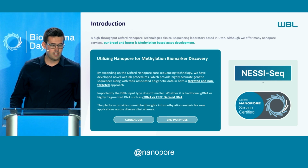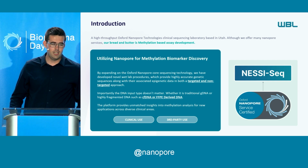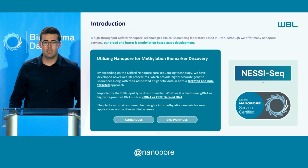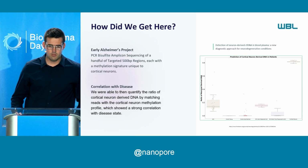We've also done a lot of studies for FFPE-derived DNA, and this is kind of the concept I want to talk about today. So I'll focus less on the methods, more on just some of the results we have by utilizing these methods we've come up with to do kind of robust methylation analysis for biomarker discovery and applying it to some diagnostics. And I'll show you some example use cases for specifically a neurodegenerative disease.